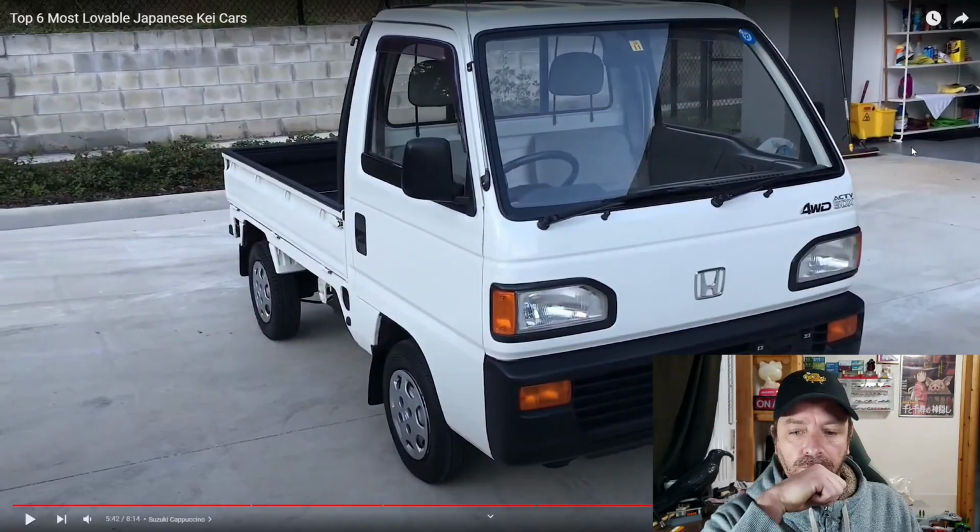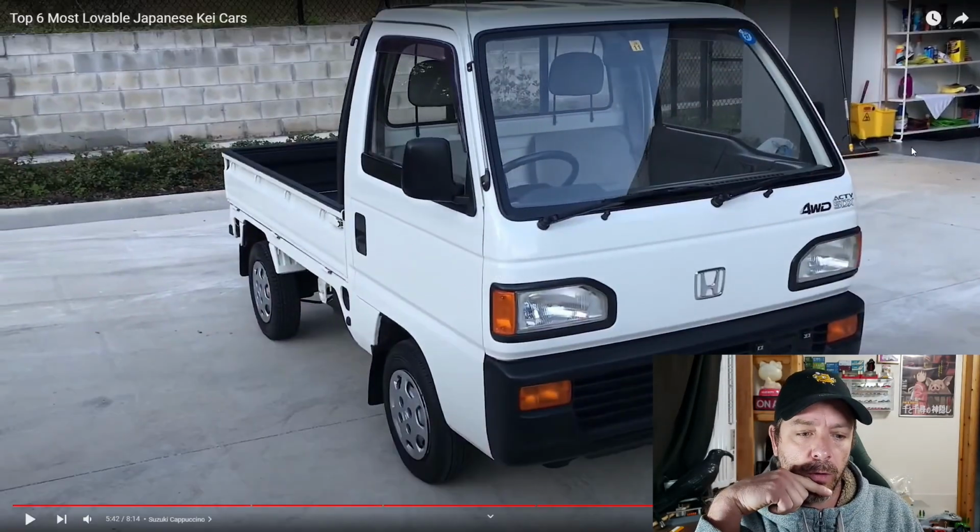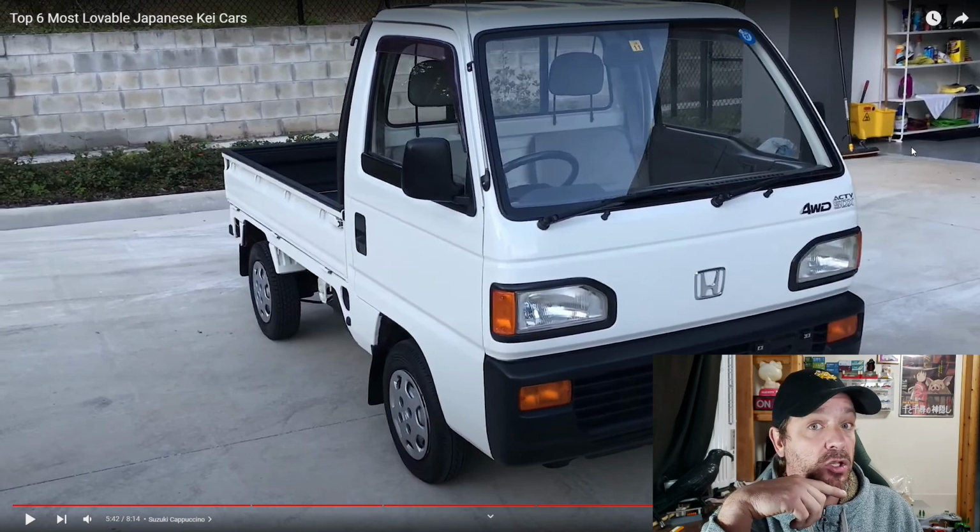The Acty. Interesting they went with the Acty and not the carry truck. And the reason I say that is because you see a lot more carries on the road than you do Acties.